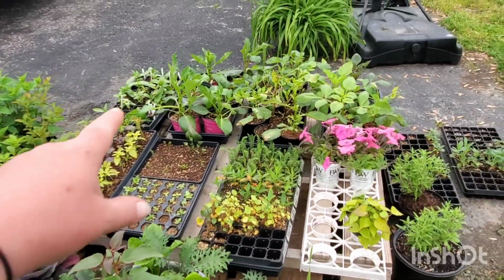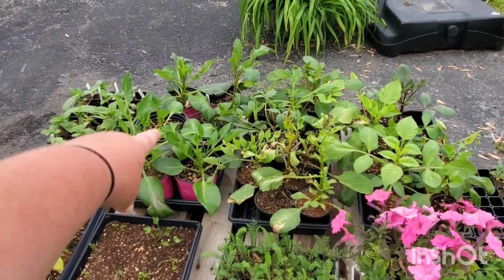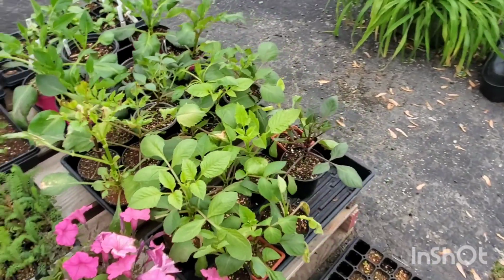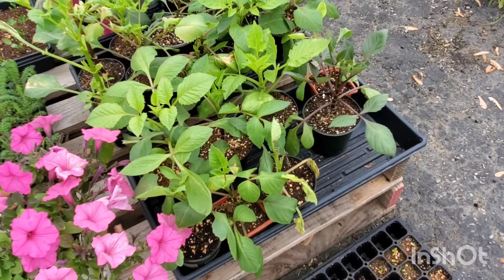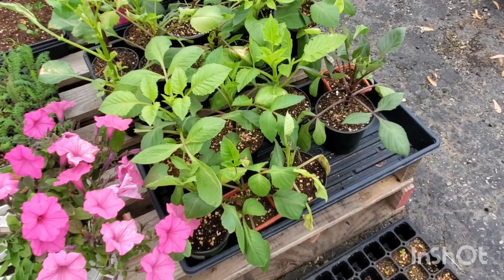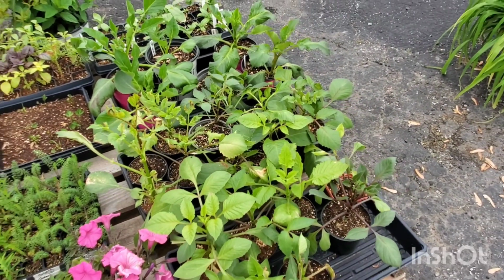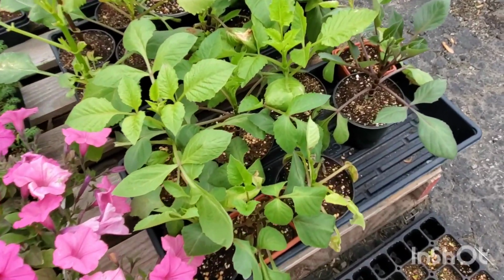And then we've got dahlias over there. The ones in that tray there are from bulbs, tubers that I purchased, and all of these are the ones that I posted the video of starting from seed, from Floret Farms Dahlia seeds. Every single one of these, and they're almost as big as the ones that I started from tubers already. So that is amazing.